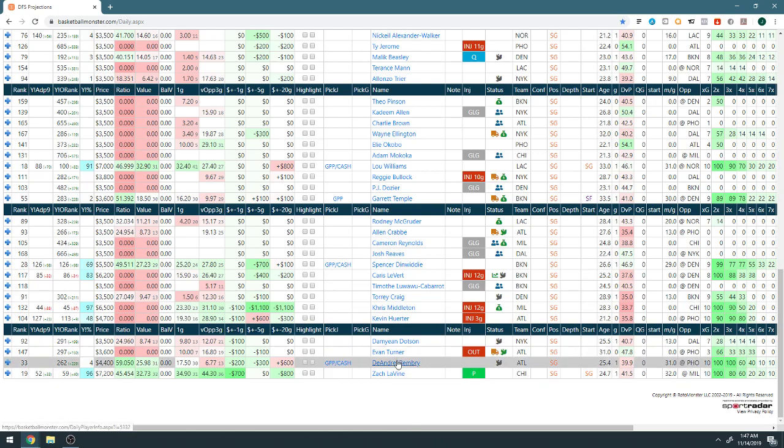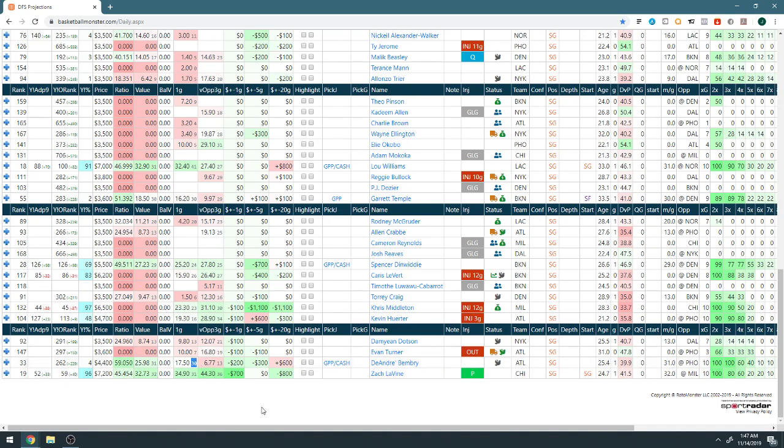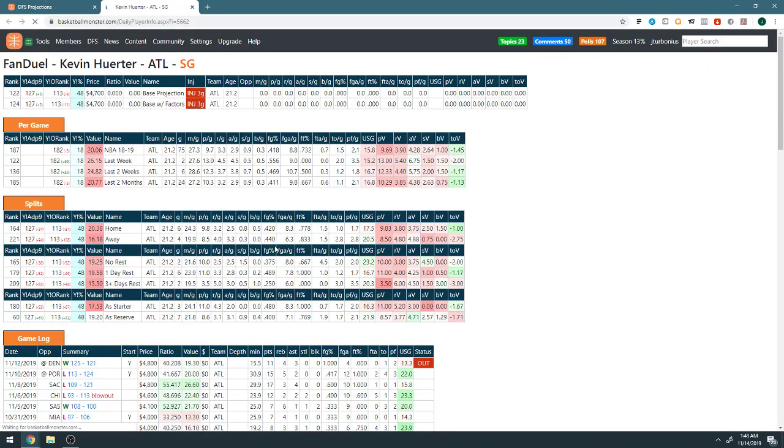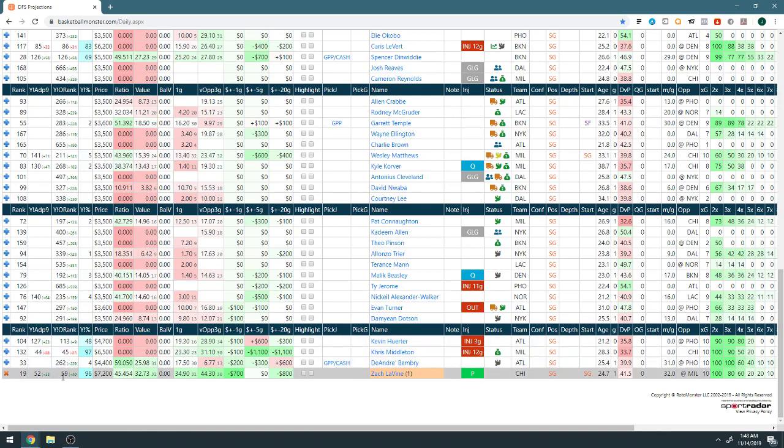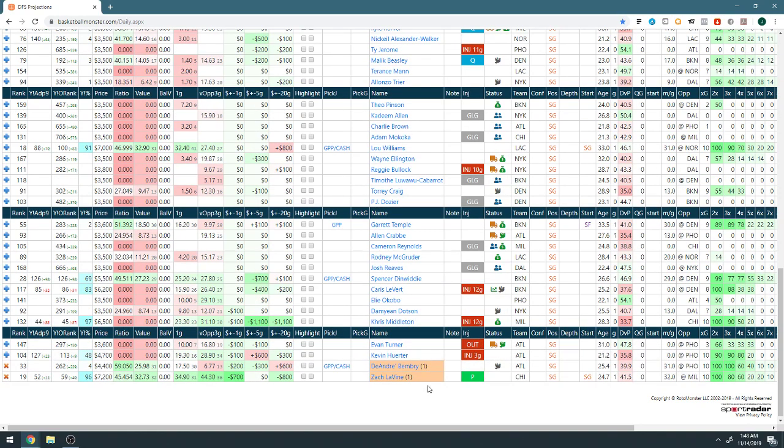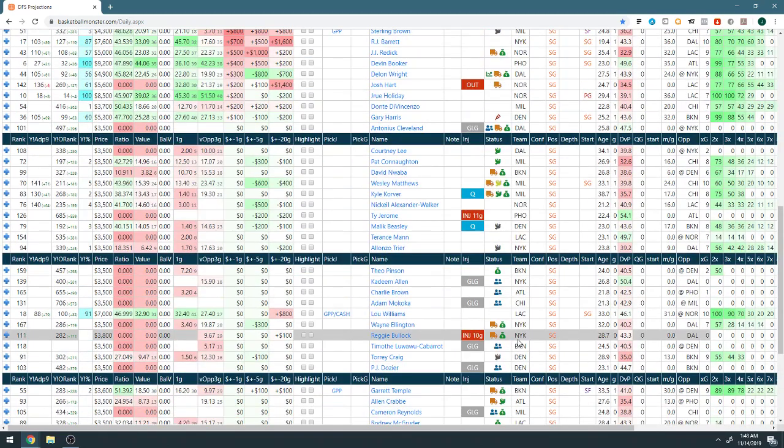Honestly, I could just possibly play Bembry as well. Bembry obviously up and down, but the other biggest price drop on the night, 200 down to 4,400. Possibly will play 30 plus minutes. I might play that guy. Huerter's out as well. So if Huerter's out, who started last game and played pretty good minutes, Bembry seems like a really safe play. So honestly, look how quickly I do this with my brilliant strategy. I might lock both these guys. They're not the best matchups, but there's a good chance I play them.